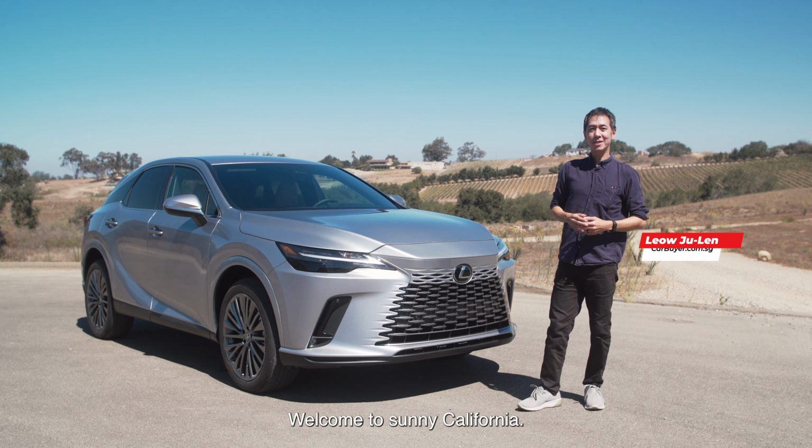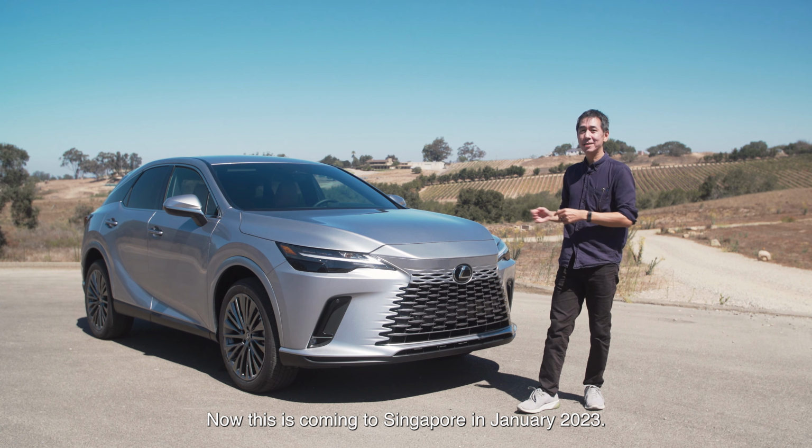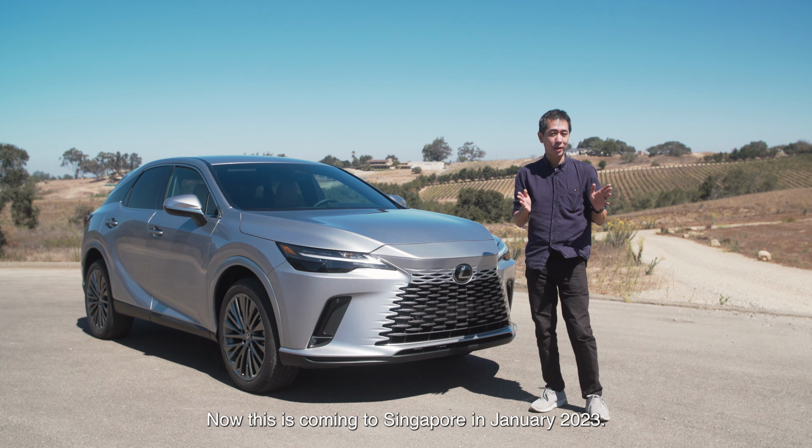Hi guys, welcome to sunny California. We're here to check out the all-new Lexus RX. Now this is coming to Singapore in January 2023.